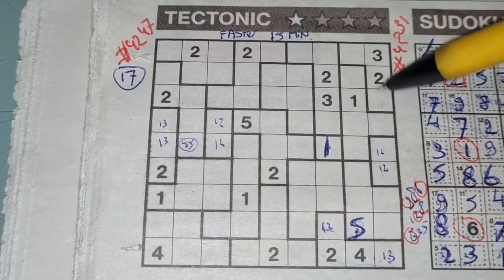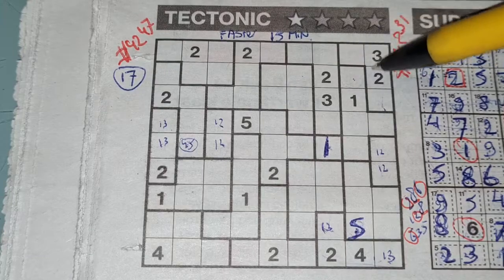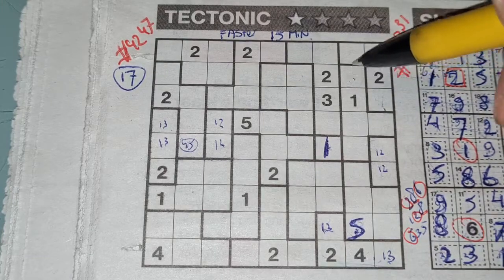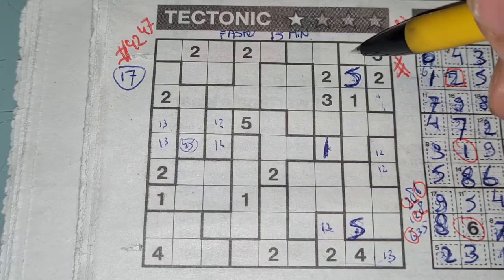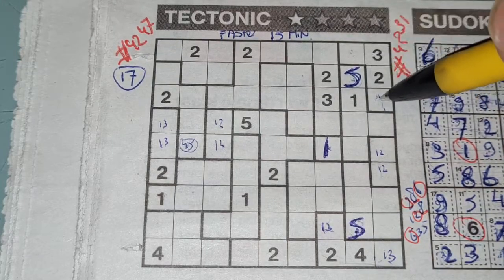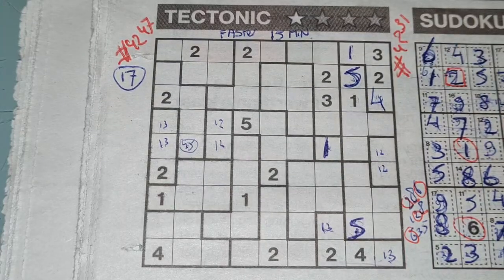Okay. Here another one, quadra box. So the inside box of the L-shaped quadra box is always a 5. So 2 numbers left. The 1 and the 4. We have a 1 here, no 1 there. 1 should be here, and the 4 goes there.